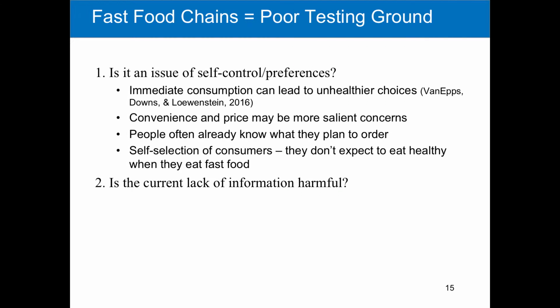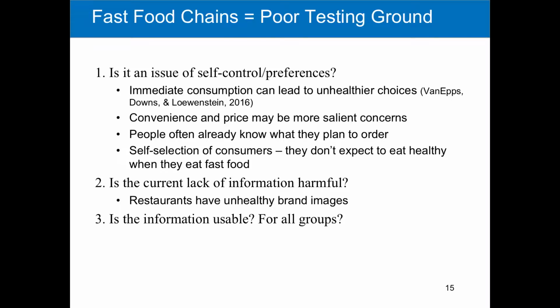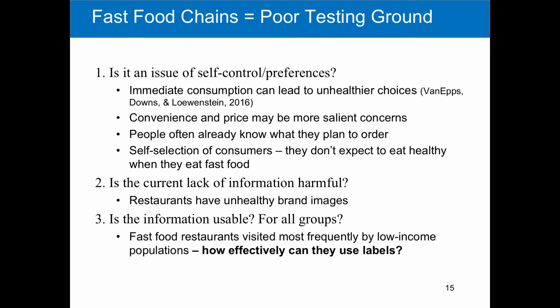I already talked a little bit about current lack of information potentially being harmful or helpful. So if fast food restaurants have a really unhealthy brand image, giving them accurate information isn't necessarily going to change their decisions because they already expected it to be bad. Now you're just telling me that it's better than I expected it to be. And then, like I'm about to talk about going forward, is the information usable for all groups? Like I say, fast food restaurants are visited most frequently by low-income populations, so we really need to know whether there's a distinction between low and high-income people in their ability to use these labels.